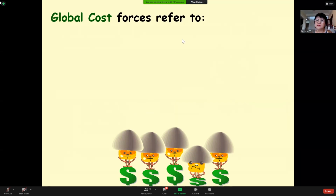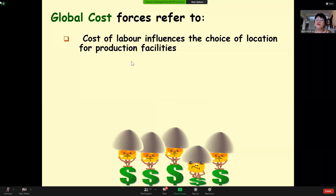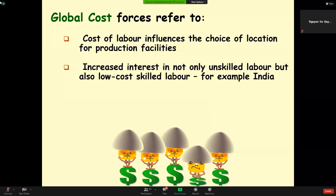The global cost force refers to the cost of labor. Cost of labor influences the choice of location for a production facility. Of course, if a country would like to invest in some new development, they will look for an appropriate location. And the number one priority in that choice of location for the production facility or production line is the labor cost, and how labor cost impacts. Increased interest is not only in unskilled labor but also in low-cost skilled labor, for example, in India.